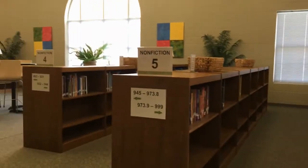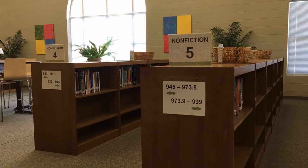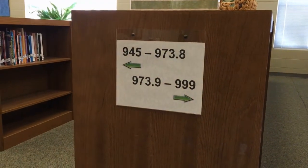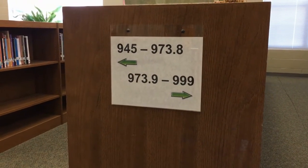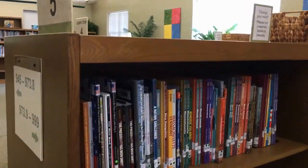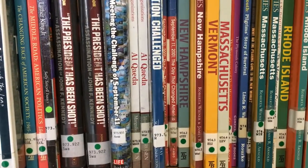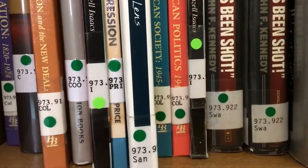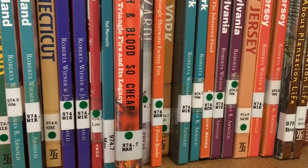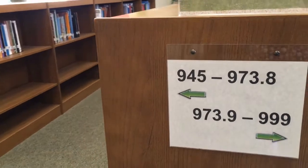The back section of the library is, except for this fiction bookcase, mainly nonfiction. And I'm kind of going backwards here because I'm going counterclockwise around the library. But all the nonfiction is organized by number. It goes all the way up to 999. All right, so as long as you can count and you know one number is bigger than another, you're just going to go from left to right. So we have 973 and 974, and then it'll be 975 down there. So it's pretty easy to find books in nonfiction once you get the hang of it. You just have to know the number of the book.